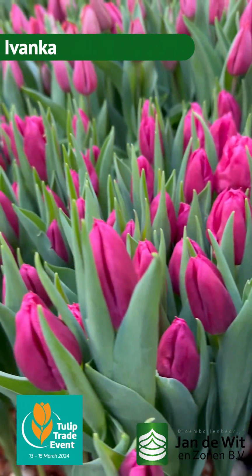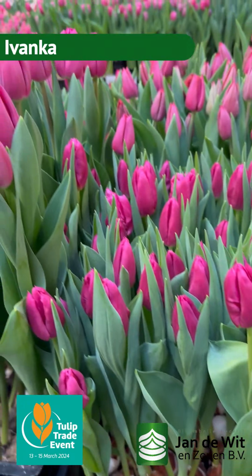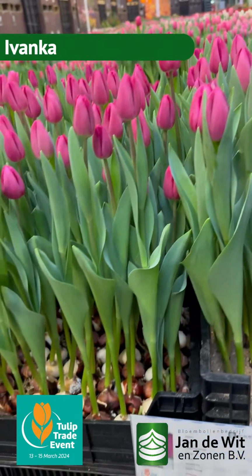Yeah, we also saw it in Japan in the greenhouse on the water hydroponic. And although the color is not really a Japan color, still the growing was very good and the characteristics are also good. So that's a useful variety.